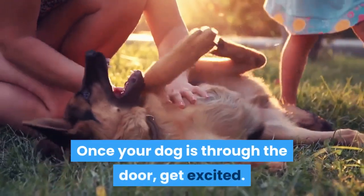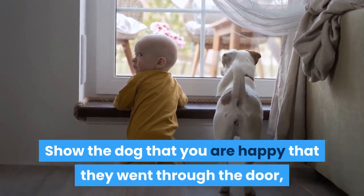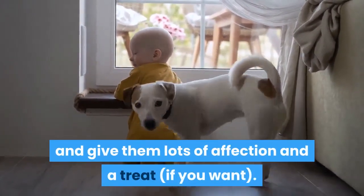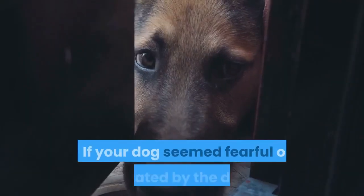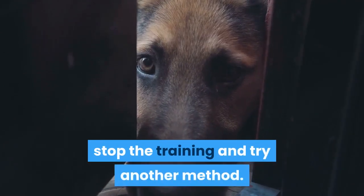Praise your dog. Once your dog is through the door, get excited. Show the dog that you are happy that they went through the door, and give them lots of affection and a treat, if you want. If your dog seemed fearful or agitated by the door, stop the training and try another method.